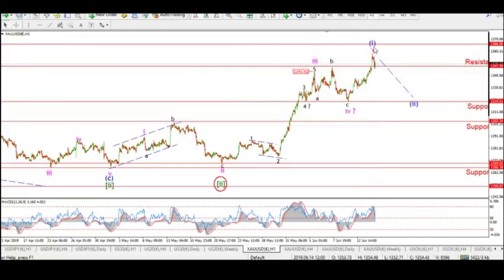I'm not sure if we are at the end of wave 5 just yet. I know we're correcting off that high right now. Depending on how you label the internal movement here, I'm not going to do that now. Just let the market speak for a while before I start putting numbers or letters on that. Next week we should complete this 5th wave of wave 1, so complete this larger wave 1 and then work on a correction in wave 2.